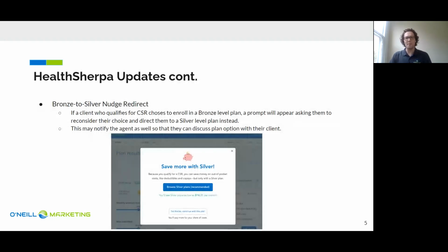And the next Health Sherpa update I have for you guys is they are implementing what they're calling a bronze to silver nudge redirect. So essentially, when a client who qualifies for cost sharing reduction enrolls in a plan that is bronze level, so a plan that is not utilizing their CSR, they're now going to start seeing a prompt like what you're seeing on the screen right now that's going to ask them to essentially just reconsider their choice and will direct them to choosing a silver plan instead of a bronze level plan.